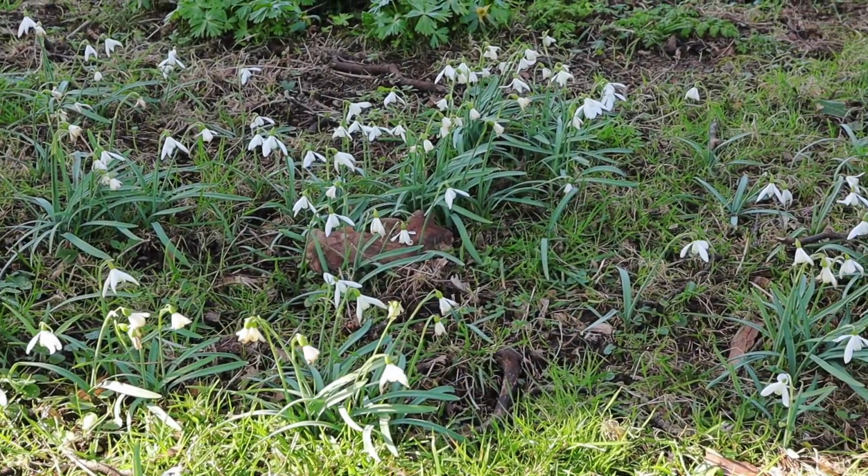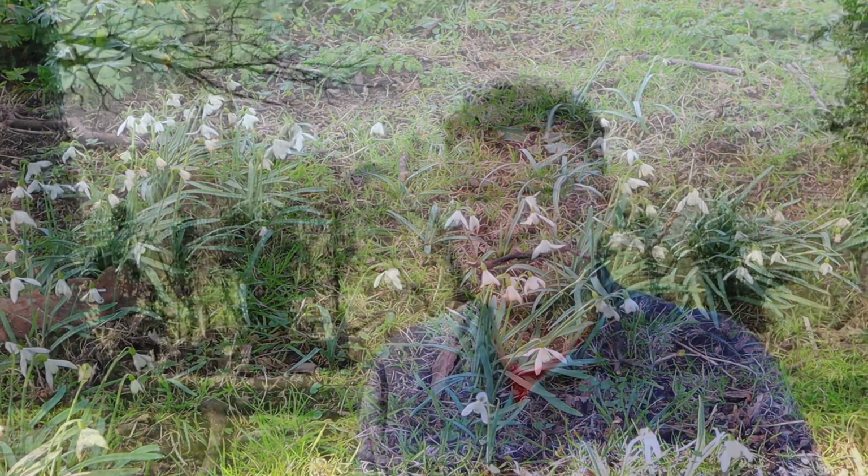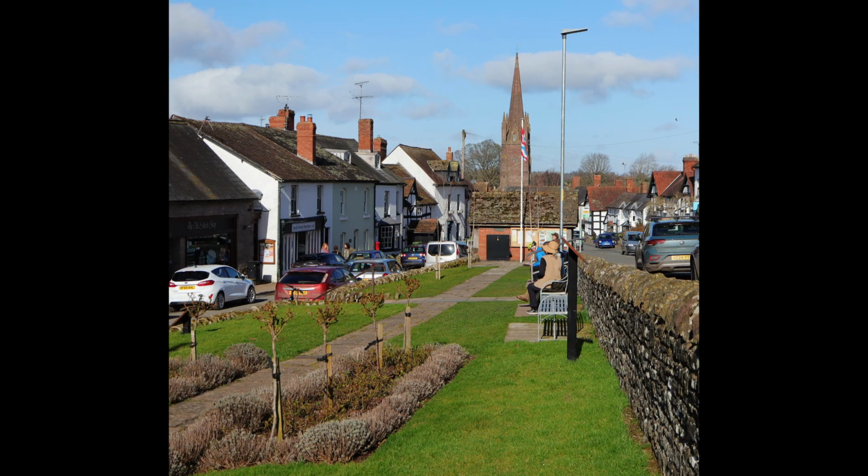That's great to see the snowdrops out here behind me today. This is a beautiful village. We're going to show you the centre of the village there, which is a little rose garden divided into a triangle of two roads. That was the original marketplace.